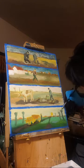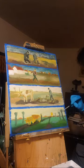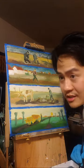So anyway, painting out these trees. I'm painting them pretty dark right now, just to get an idea of their placements. Here's some wild trees.